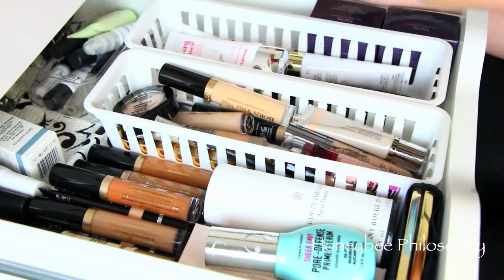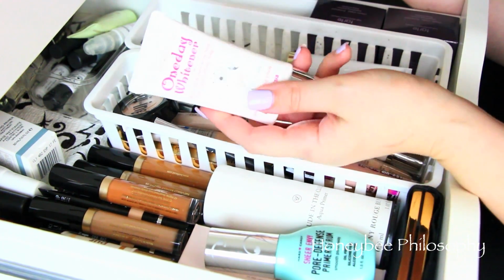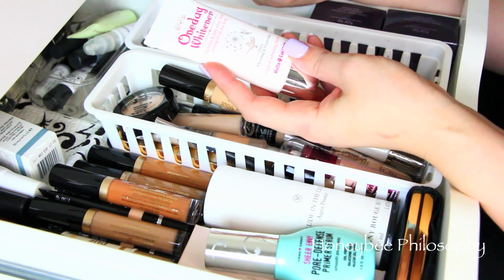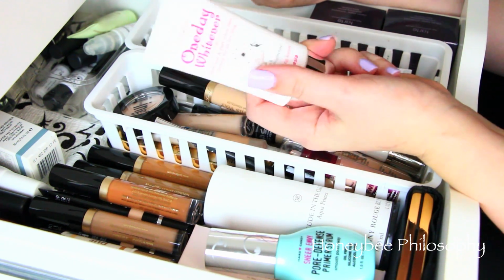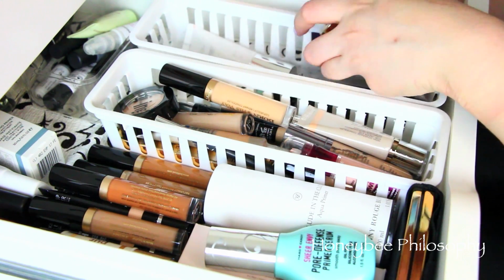I have the Cover FX Illuminating Primer. Why I still have this, I don't know. I love Cover FX, but it's too glowy for me, since I do have a little bit more oil on my skin. This is the One Day Whitener, Flawless and Pure White Face, lasting for all day. I think this is from, it's a Korean brand. I think I'm gonna pass this along. I haven't even used that. It just looks super cute, so I wanted to keep it in my collection.